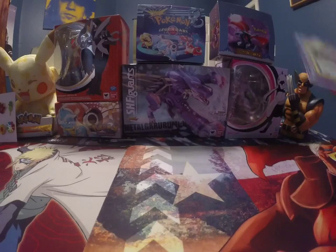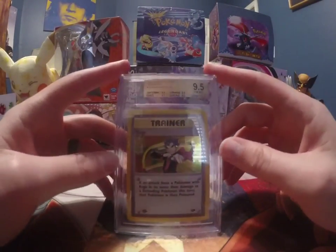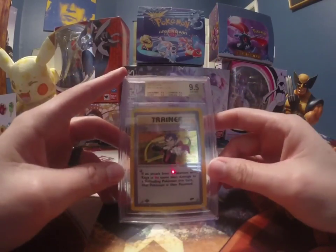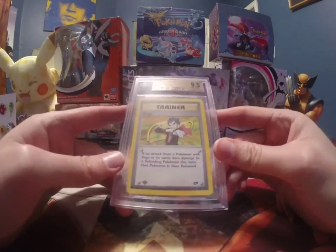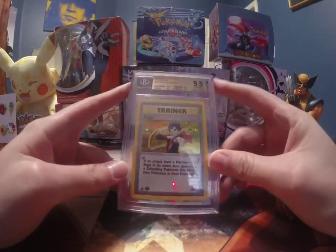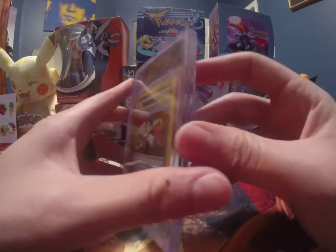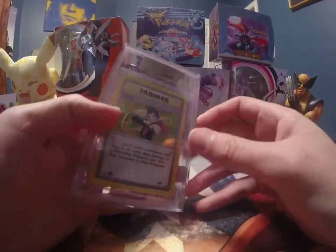Alright, so this card I'm really excited to have come back with such great high grades on it. Was the Koga Trainer, and this is from Gym Challenge in first edition, and this is the foil version. And this got quad 9.5s on all 4 grades, so really strong on that Koga. I really like to see that grade for sure on that.